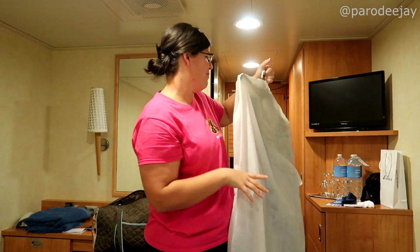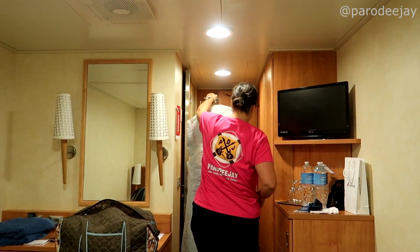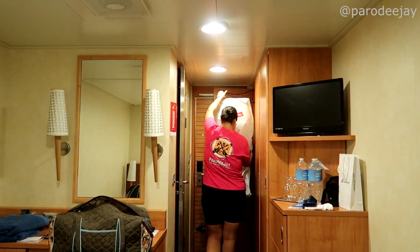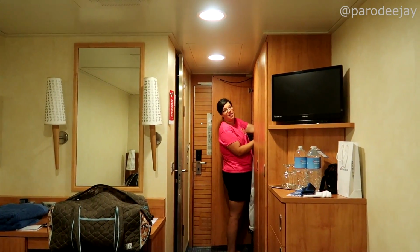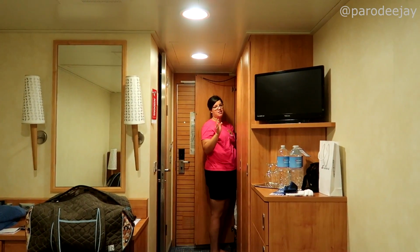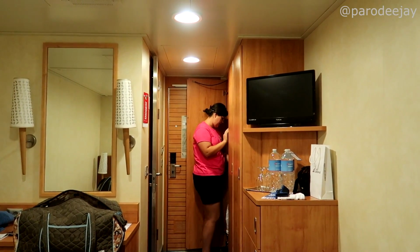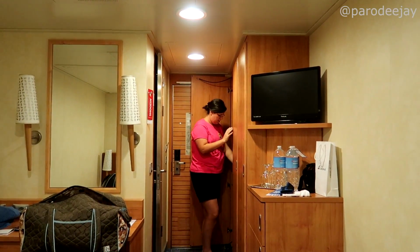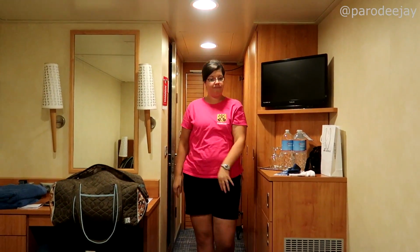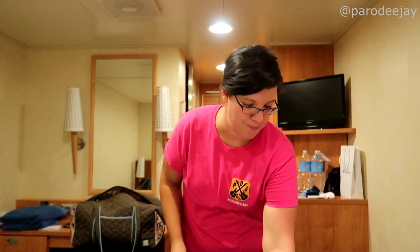That white JCPenney bag does not look very formal to me, but I mean if you say so. Sure. Those are going straight into the closet, and they're on hangers, which I do recommend having your own hangers or something like that, just so it doesn't take up all the other hangers. And just folding it, or a garment bag works like that too.